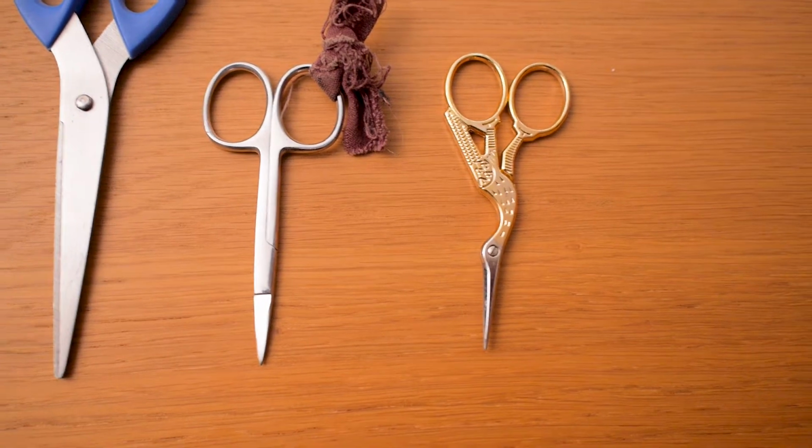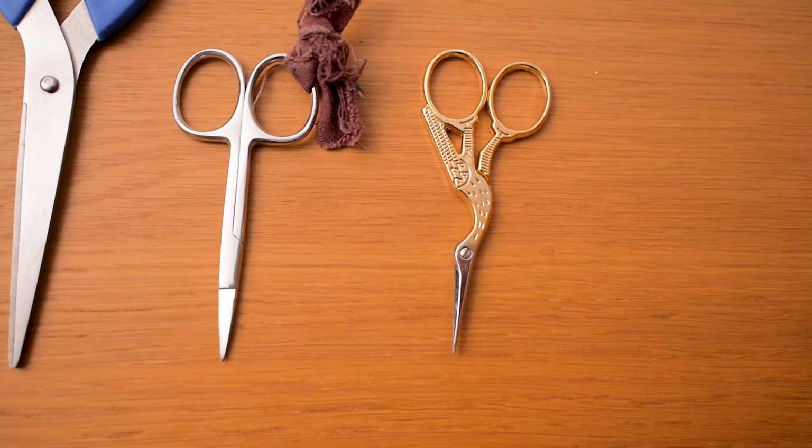The other two scissors I have here, I call them my baby scissors because I use them to cut thread when I'm sewing. So you know, when you're done stitching and you pull the fabric out and you have the lingering thread, I use either of these two.